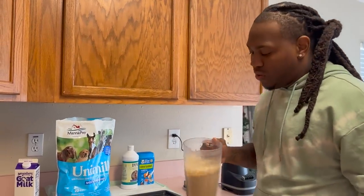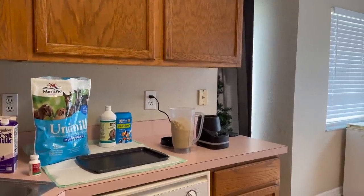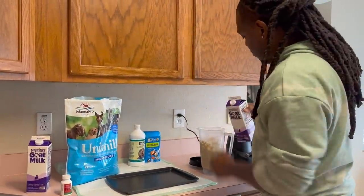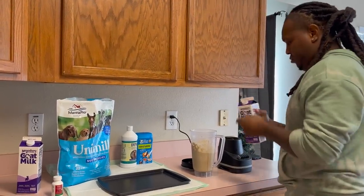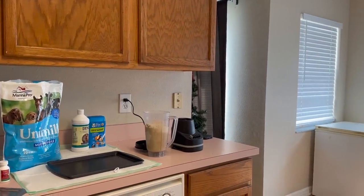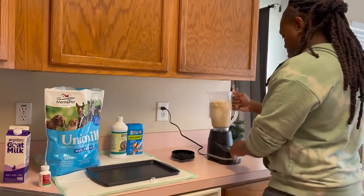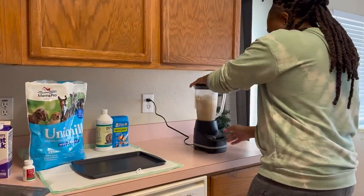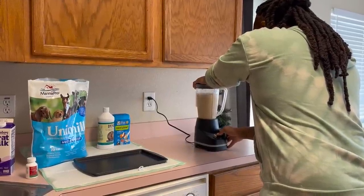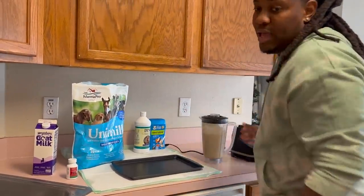So for the next 3 weeks, they'll be on this, but this is too thick for me. So I'm gonna make it a little bit softer by adding a little bit more goat milk, because that's a little too thick. I don't want it that thick. You wanna make it really soupy, that way it's easy for them to eat. Perfect.